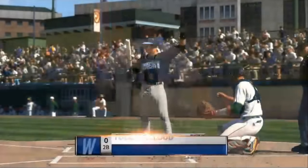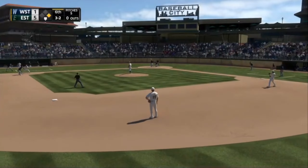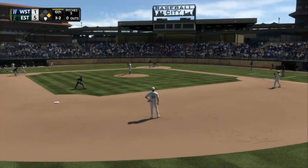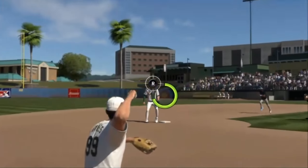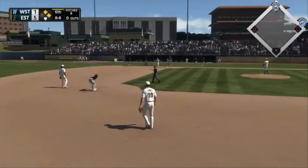Hey, on the bright side. At the plate, Todd McLeod. He came through with an RBI single in his last at bat. On the ground to short. Could be two. And he'll reach first as they can't make the play on him.